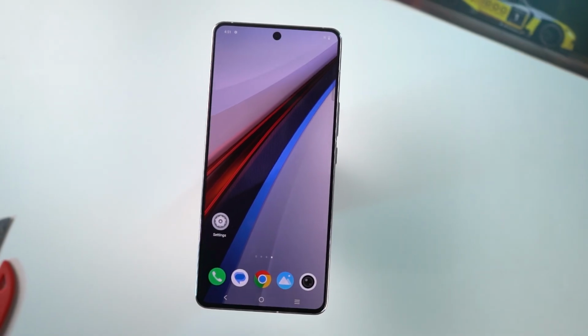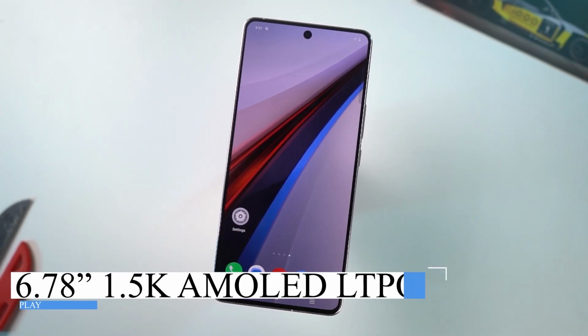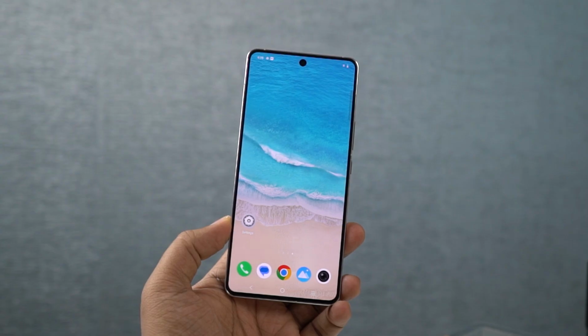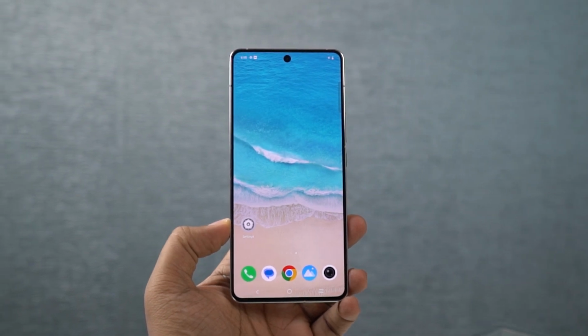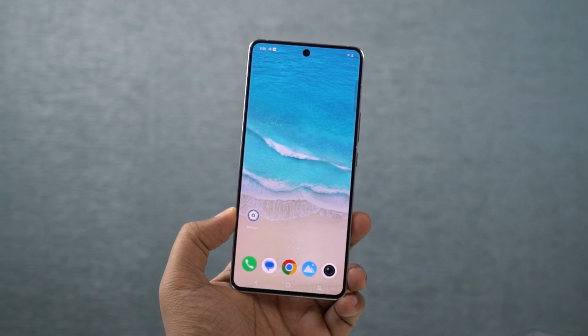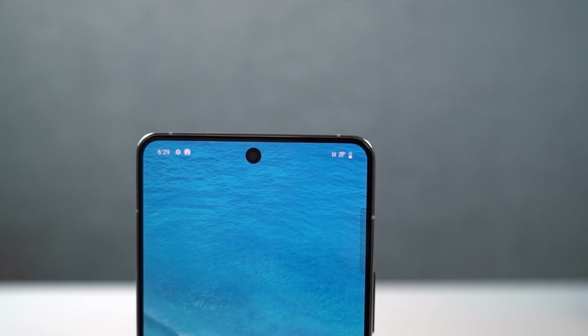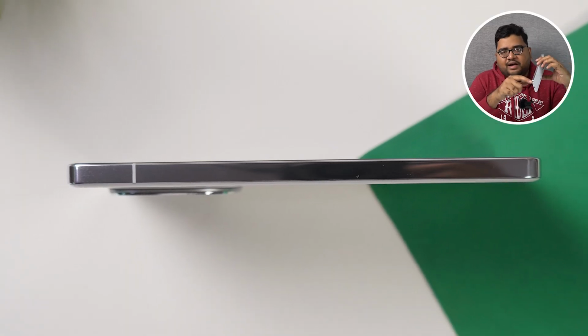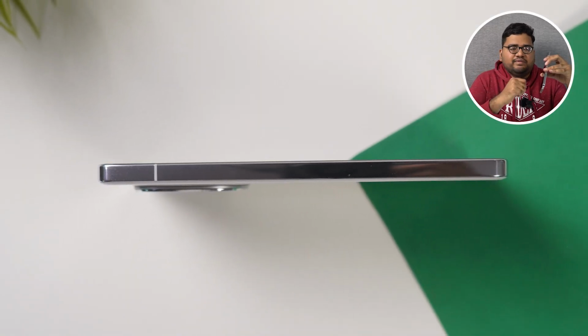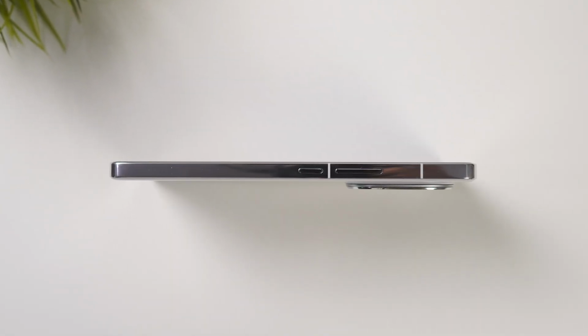On the front, we have a huge display. It's a 6.78-inch 1.5K AMOLED display with 3000 nits of peak brightness. It has HDR10+ support, 144Hz of screen refresh rate, and it also comes with the Scotch Sensation UP glass for additional protection. We also have the front-facing camera inside the punch hole design. Now the sides of the phone are completely flat, just like the iPhones, and they are made of aluminum, and they are pretty shiny. Now on the right side, we got the power and volume buttons made of metal.